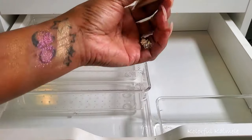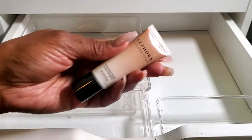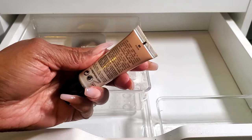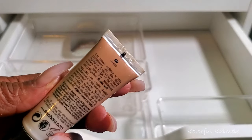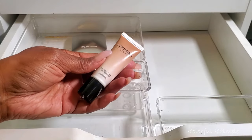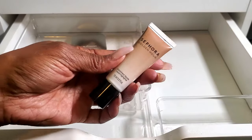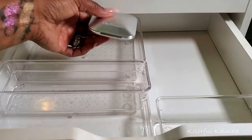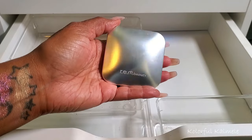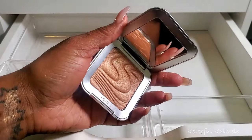I have this Sephora. This is a liquid highlighter. You can see that. And what shade is this? I don't know, but let's see if you can see what shade that is. Eclipse. Okay. So yeah, this is a liquid highlighter. I'm not going to swatch this because, like I said, my arm is getting too sensitive. Beautiful liquid highlighter. And then last, I have this REM Beauty highlighter that I believe I picked up at Sephora.